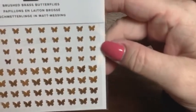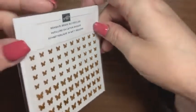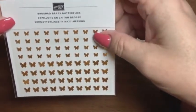Going along with that kind of springy theme are these brushed brass butterflies. What are they doing to me with these names? My goodness. These are really flat. I'm sure you could mail these with a regular stamp. 2 different sizes.